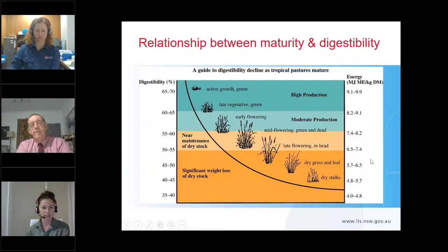As you can see on the screen there, this shows the relationship between the maturity of the plant and its digestibility. If you look at digestibility on the axis, when plants are short, active and really growing, they're really highly digestible. And that's what we generally target because we want to put meat on bones or grow wool. So we're targeting this high energy and high digestibility, but that's where you start to run into your high risk zone. If you start to wait and move down that curve, to late vegetative and green or early flowering, you start to reduce that digestibility.